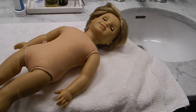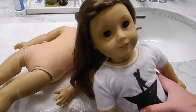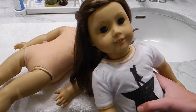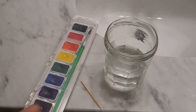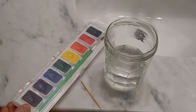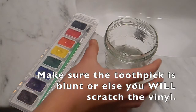So I have my supplies. I also brought Joy in. She's not getting freckles done, but I wanted her in because she already has freckles, so I'm just going to use her freckles as a guide for where I should put Gwen's freckles. So I have my art supplies. I have a paint palette, watercolors, it's just a standard Crayola one, a toothpick, and a glass of water.